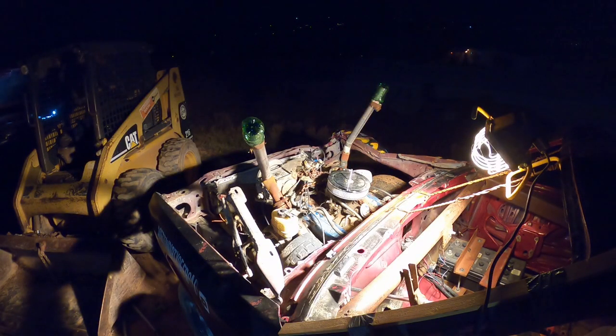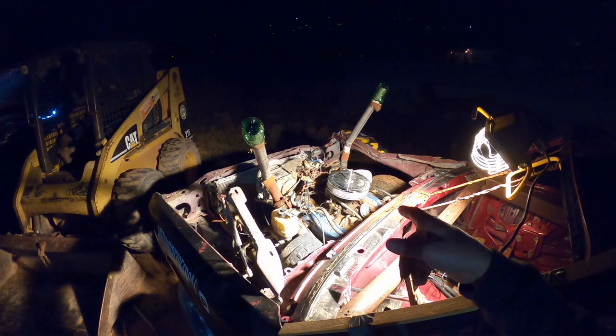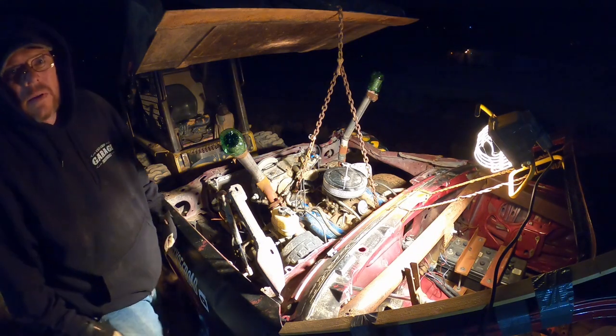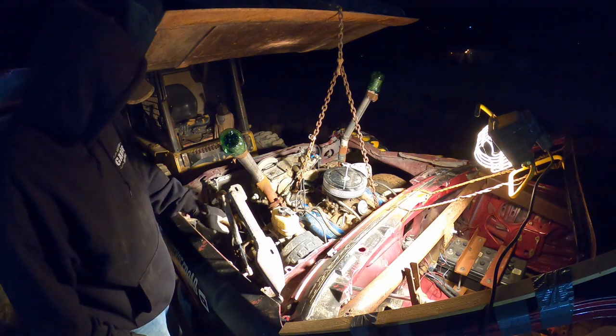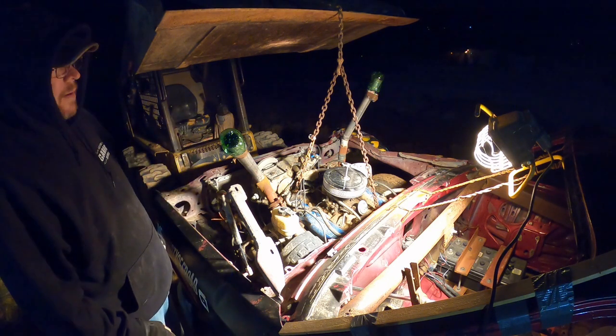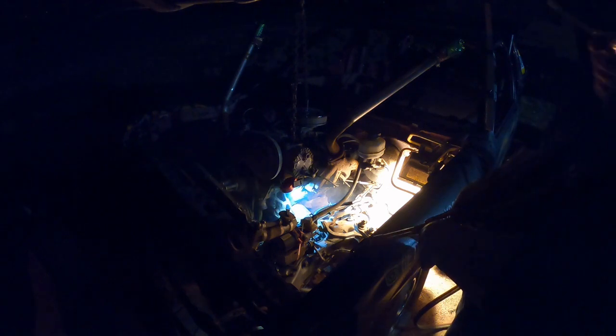Okay, we're going to hook that skid steer up to that chain and put a little pressure on it now. Alrighty. Now we can do a little cut on this side and she should swing herself out of there. Alrighty, let's start cutting. Alrighty, she's loose.